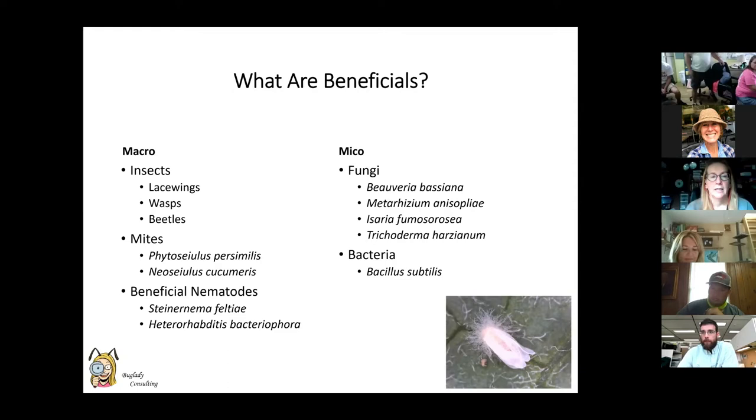And then also nematodes fall into this category, beneficial nematodes. Things like Steinernema feltiae and Heterorhabditis bacteriophora. Now, this is obviously not a complete list. I'm just giving you an example of each.